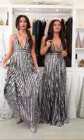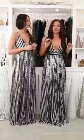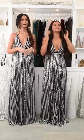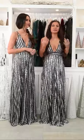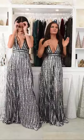I would say it's true to size for that reason, but everywhere else, it really does not matter what size you get, because it's so flowy and fun and just amazing. I love it. Once again, I was worried about the neckline, but have nothing to worry about because those straps are adjustable. So I'm completely covered there, not worried about anything.